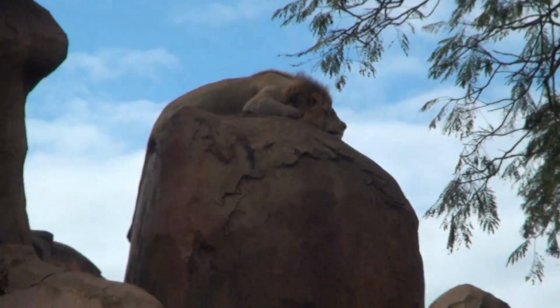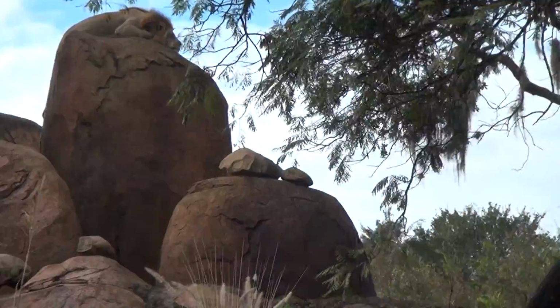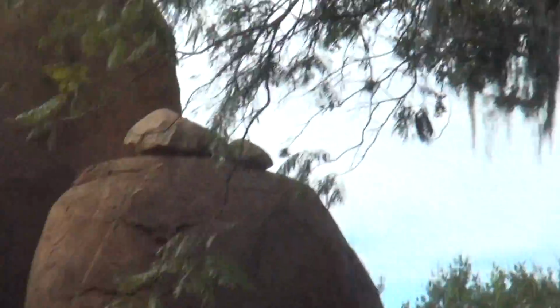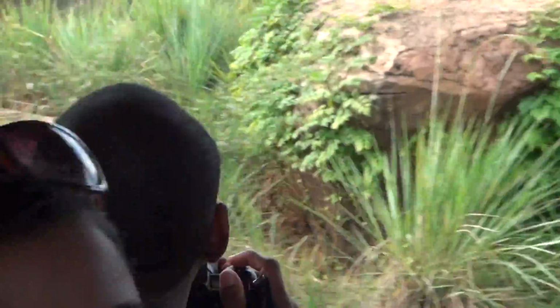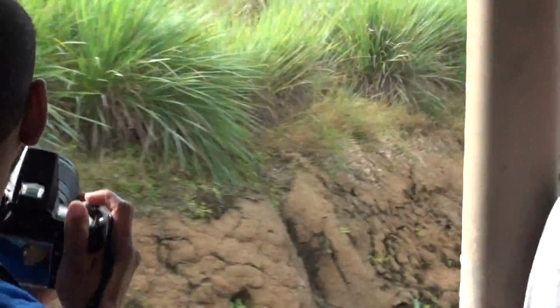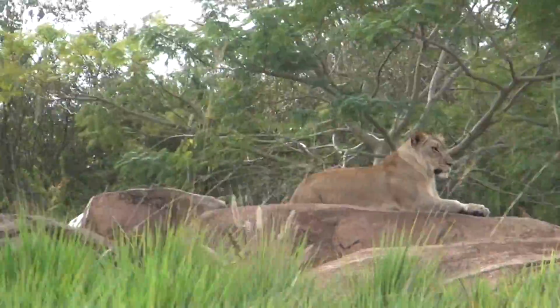Gosh. Now, if that male lion were feeling particularly vocal, his roar could be heard from 5 miles away. As you can see, he's deep in sleep. That's because lions typically rest for about 20 hours every day. The female lions will do the majority of the hunting. As you can see, the female lion is just on this rock right in front here. And male lions will stay back and protect the pride.